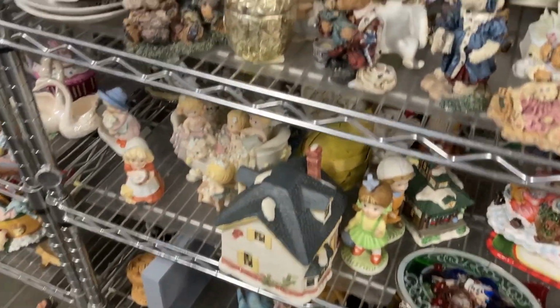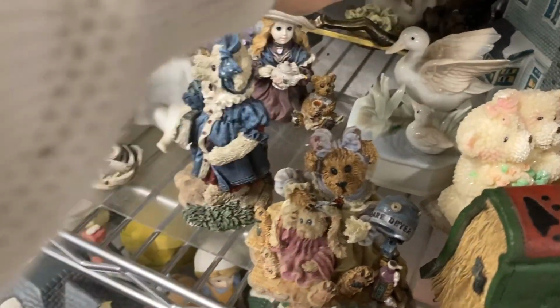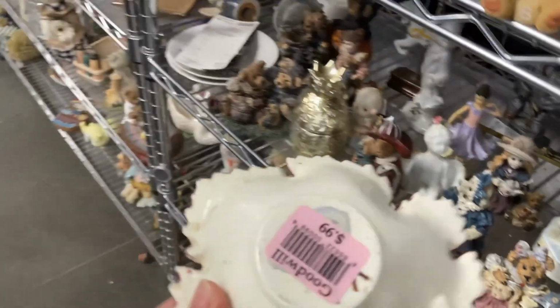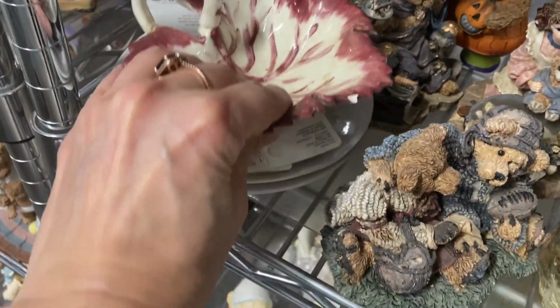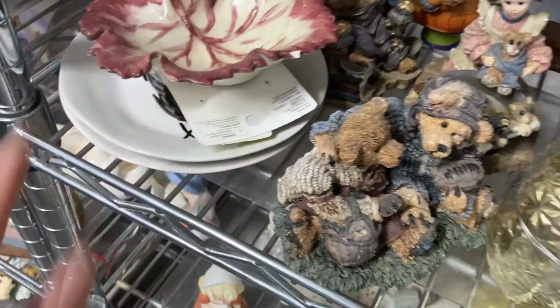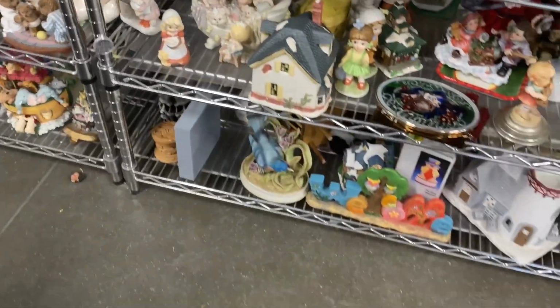Scanning the shelves, there are so many figurines. I pick up this little nappy dish. It looks like it could be a vintage piece, but I didn't think the quality of the painting was very good, and it did have a chip.